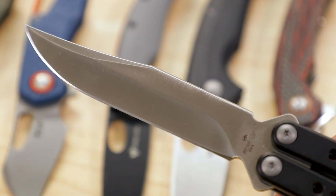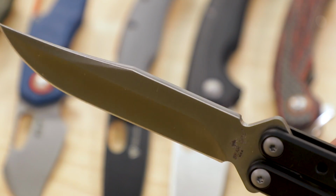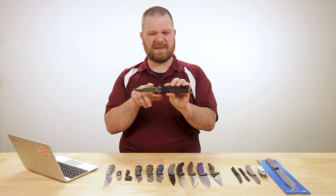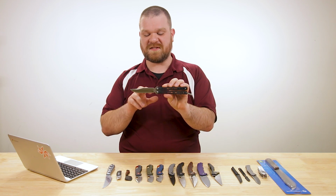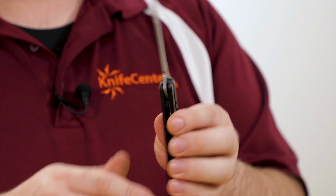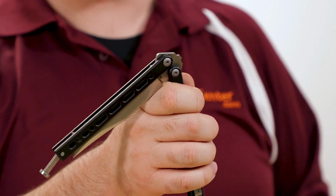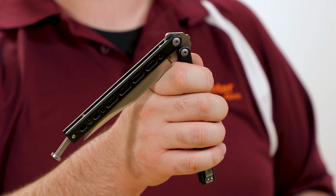Steel here is 154 CM. We've got that clip point shape, about 4½ inches long. And a really nice touch here that sometimes you need to spend a little bit more money on your balisong to get is a crown spine. So as you're doing tricks, when the spine comes into contact with your hand, it's going to be a bit more comfortable than a squared off spine would be.